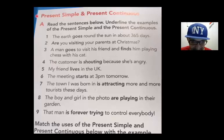The present simple and present continuous. Read the sentences below, underline the examples of the present simple and the present continuous. This is an exercise for reader practice because we will distinguish between these two tenses, the simple present and the present continuous. Let's go there. The Earth goes round the Sun in about 365 days.